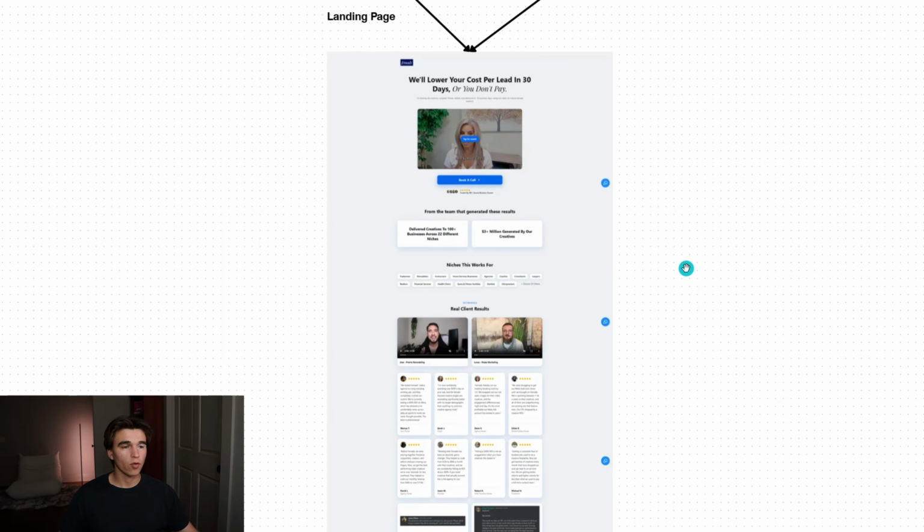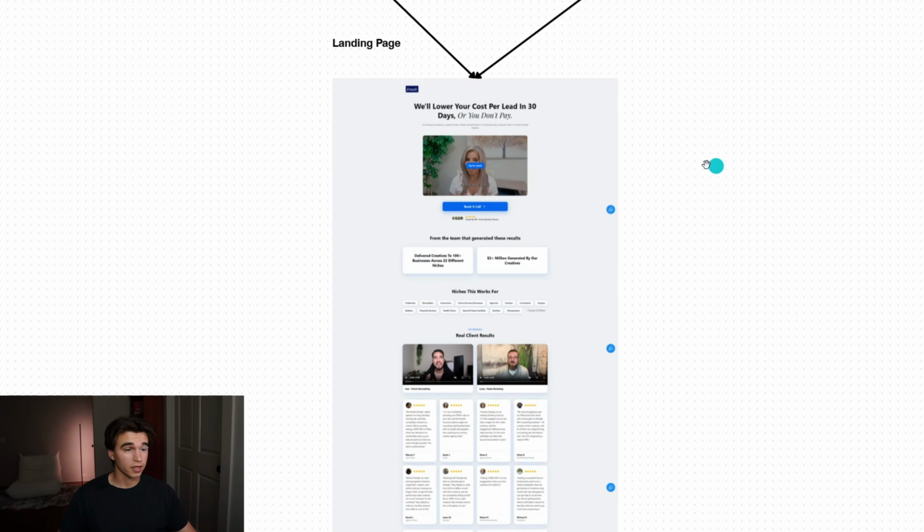You need a high performing landing page to get a low cost per lead. And to do that, we typically recommend putting your offer in the headline of your landing page. So for us, we immediately tell them we'll lower their cost per lead in 30 days or they don't pay. This helps engage them, keep them on the page, and then we reiterate that same offer in our short VSL.